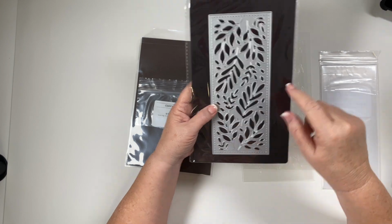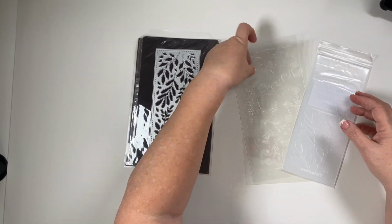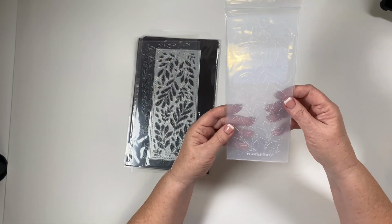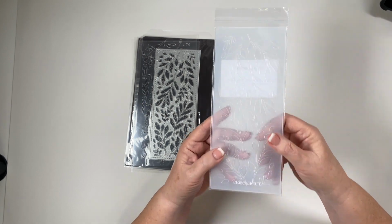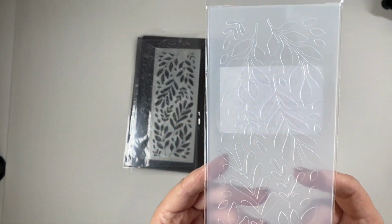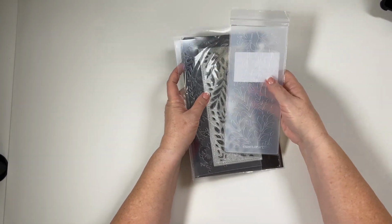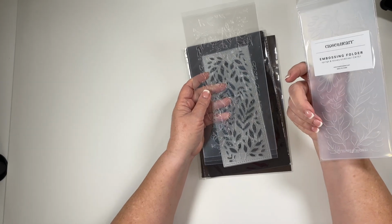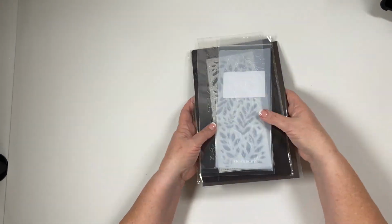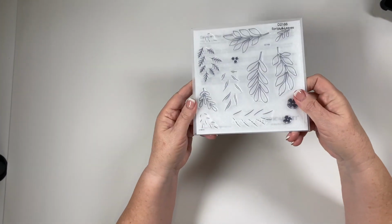It's kind of down in here. But anyways, you can make those in red. And then there is actually an embossing folder here. Let's see if you can see the detail on here. And you can emboss too. So this comes all as a bundle, which is a phenomenal price, or you can get these individually. So there's that. Oh, and then there's a stamp too. So you can just stamp it.